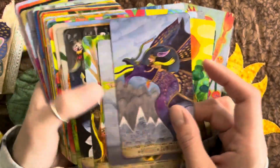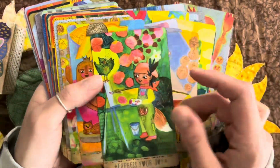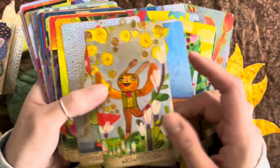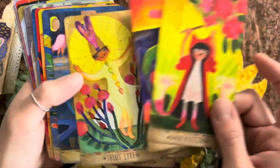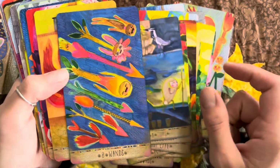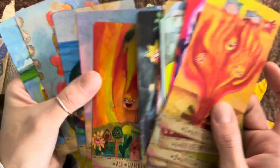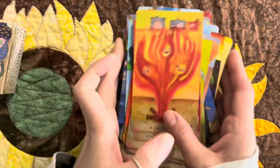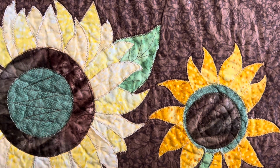Detailing. I want to find a good dragon deck. I don't have any dragon decks, but I want to get one. If you guys have a favorite dragon deck, even if it's out of print or whatever, please let me know what your favorite dragon deck is, and I'll look it up, because I want to find one. And from, as you could see, my aesthetic and my style, maybe you would know which one I would like the most. If you are a dragon tarot collector, I would love to know.